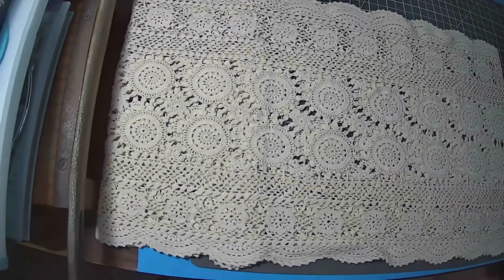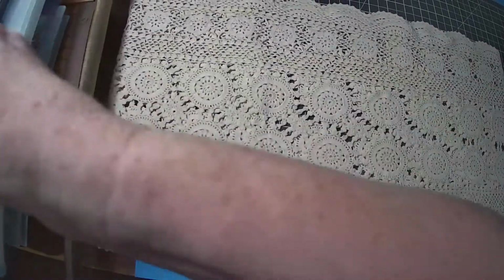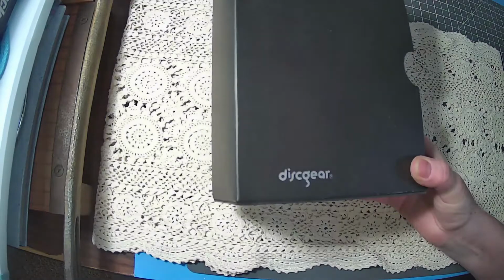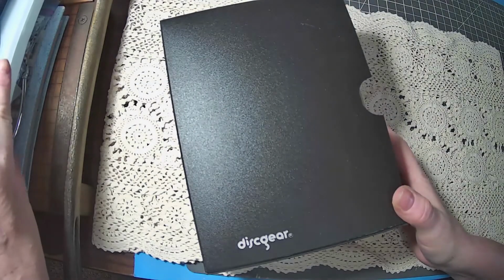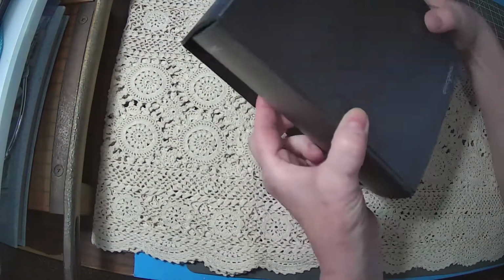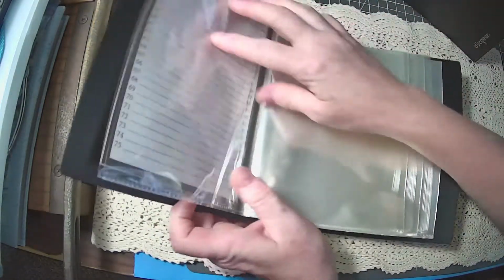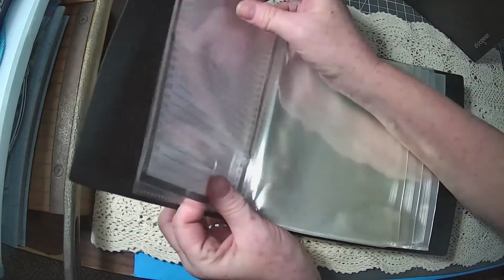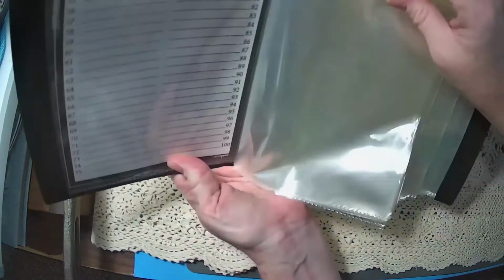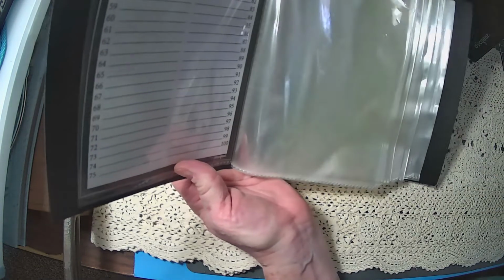So let me get these out of the way. This I got for 99 cents. Oh, my pile wants to fall. 99 cents. And look at what this is. It even has a title page, but each one of these are pages. So I want to say that's 5 by 7.